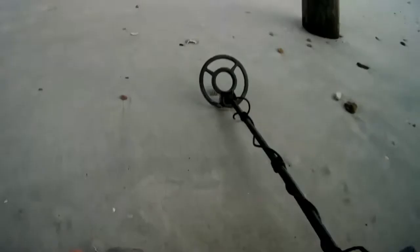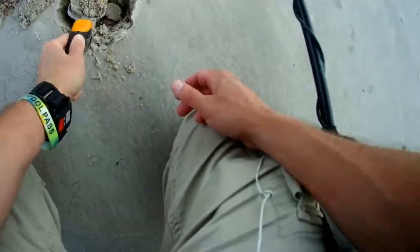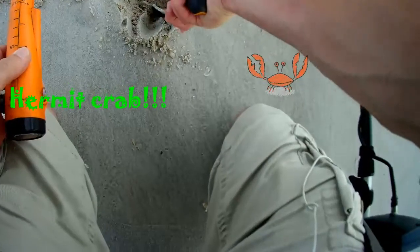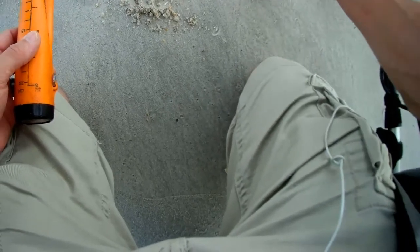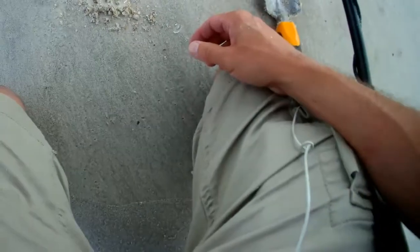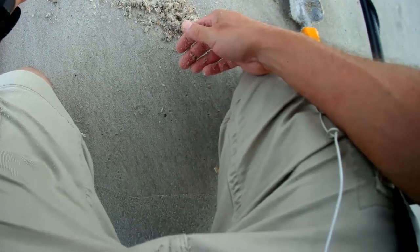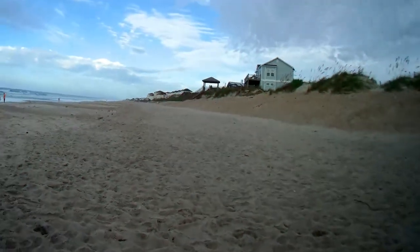Solid 72, 73 signal here, a couple inches down. Probably another penny. Just found one. Oh! Looks like we got a little visitor here. See if we can get him out here. Oh! Where'd he go? There he is. Oh, there he goes! Yep, got another very corroded penny.